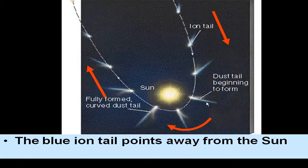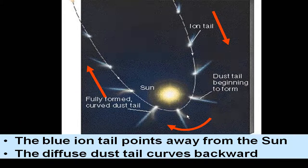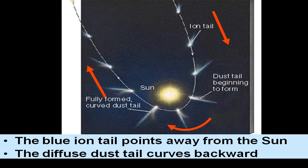The blue ion tail points directly away from the sun, so as you're looking at the comet you can determine its orientation with the sun, and the dust tail curves backward from where the comet was, so you can see which direction the comet is going.